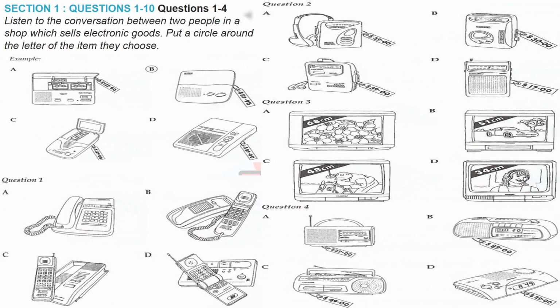You will see that there is an example which has been done for you. The conversation relating to this will be played first.